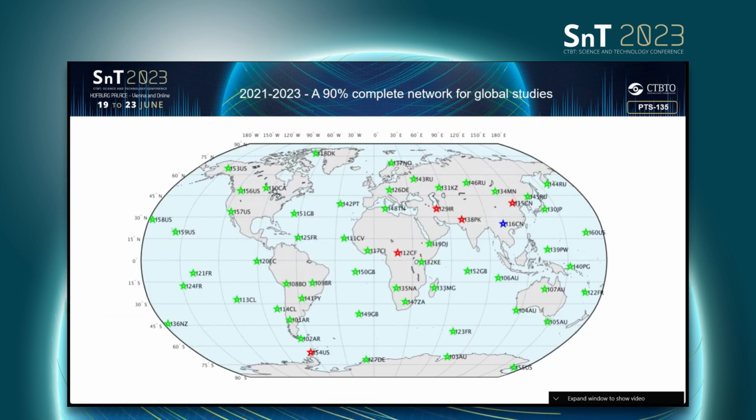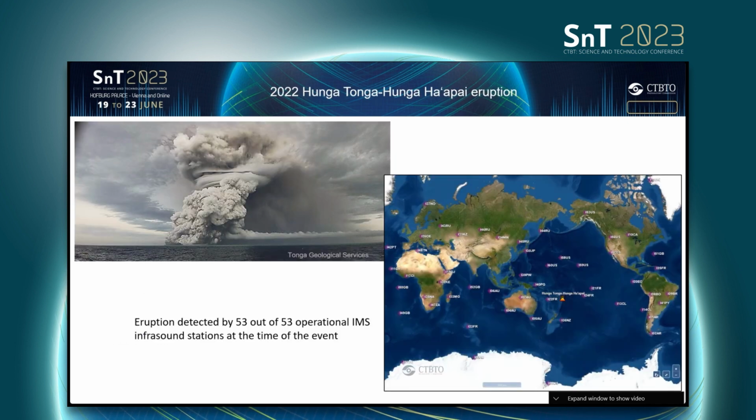So what we have now, which is 90% complete thanks to our colleagues from the IMS and our colleagues from the member states. So 53 stations are online sending data. We have a very global map of stations, but also a global catalog of events.